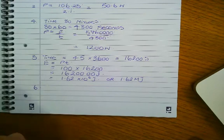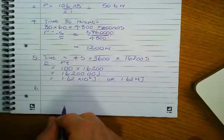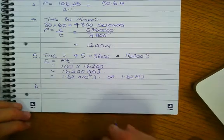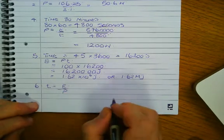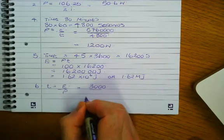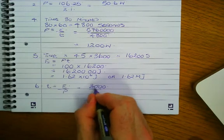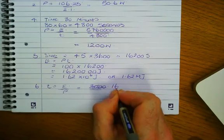Moving on to question 6. We have a 3 kilowatt oven supplied with 16.2 megajoules of energy. How long is the oven switched on for? So the time, this time that we're calculating, the time is the energy divided by the power. So it is a 3 kilowatt oven, so that's the equivalent of 3,000 watts. Sorry, wrong way around. It's been supplied with 16.2 megajoules.